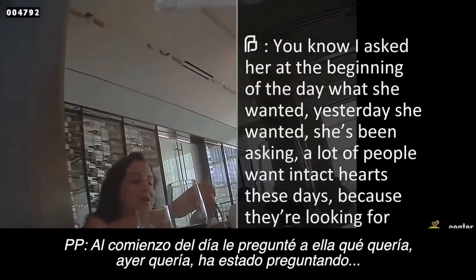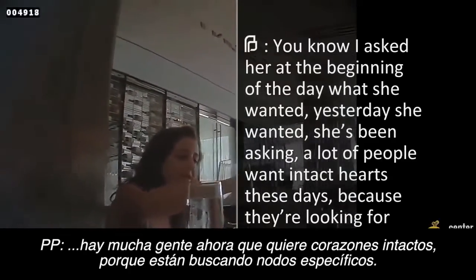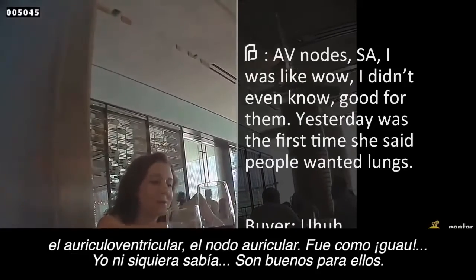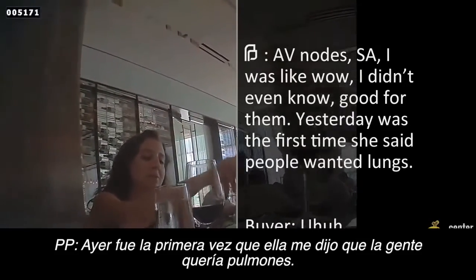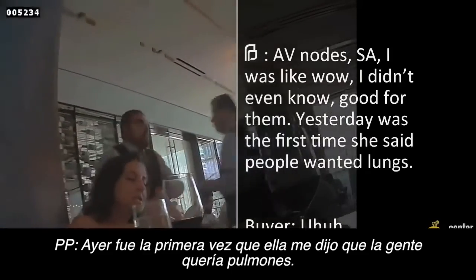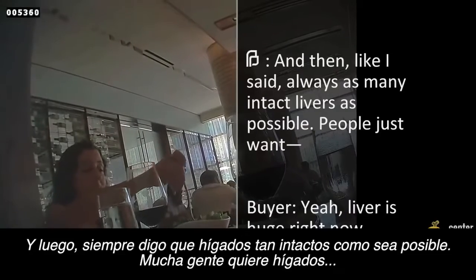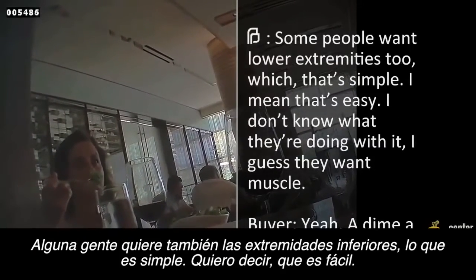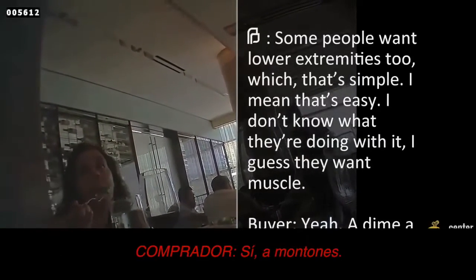I asked her at the beginning of the day what she wanted. Yesterday, a lot of people want these things these days because they're looking for specific nodes. AB nodes, Destiny. I was like, wow, I didn't even know. Good for them. Yesterday was the first time she said people wanted lungs. And then, like I said, always as many intact livers as possible. People just want livers. Some people want lower extremities too, which is simple. I mean, that's easy. I don't know what they're doing with it. I guess they want muscle. But yeah, a dime a dozen.